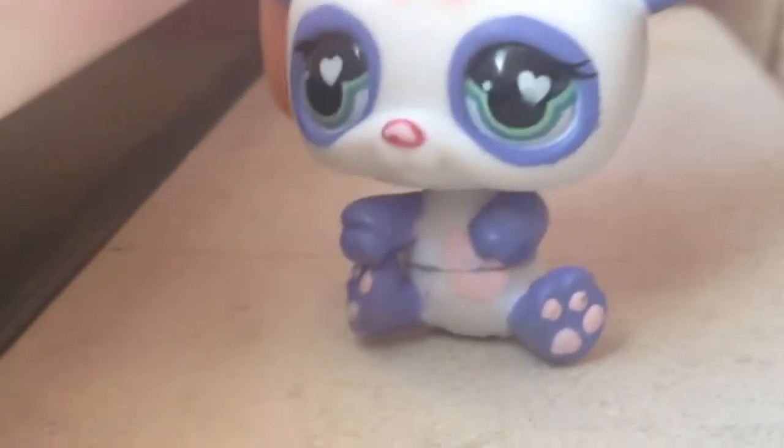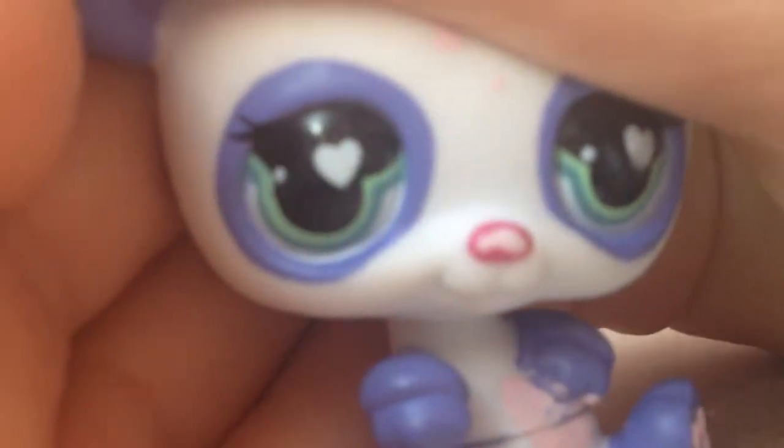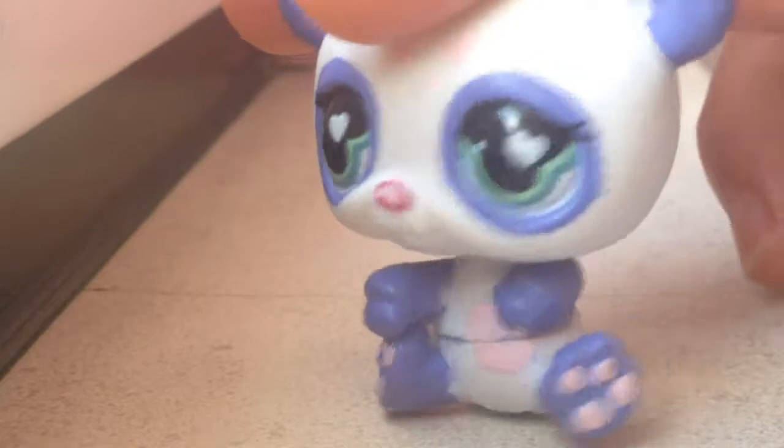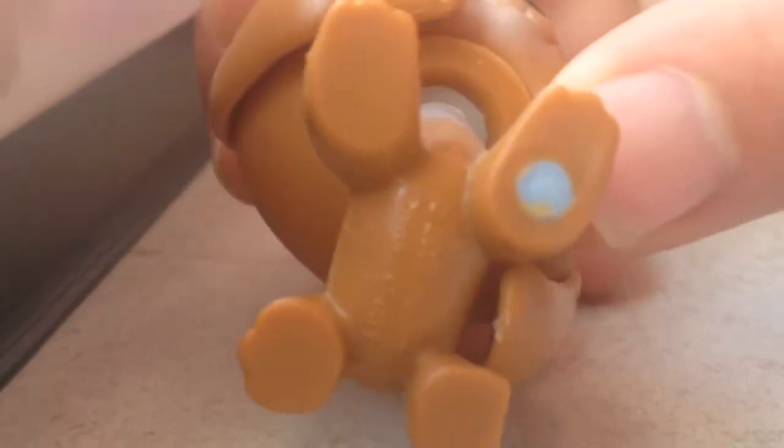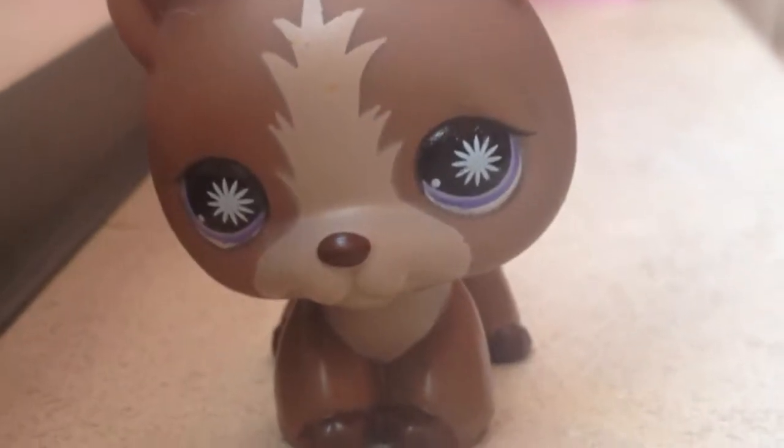Next we have this Valentine's Day panda, and it has hearts on the eyes, if it would focus, but it's really cute. Yay. And then this purple, white, and pink, so blue magnets. Next is this beagle, and this is my first beagle. He's one of the old ones, I think, and again, blue spots. But anyways, he's a blue magnet. Next, we have this German Shepherd. This is my first German Shepherd. It has really cute purple eyes. If you would focus on them, please. Focus.